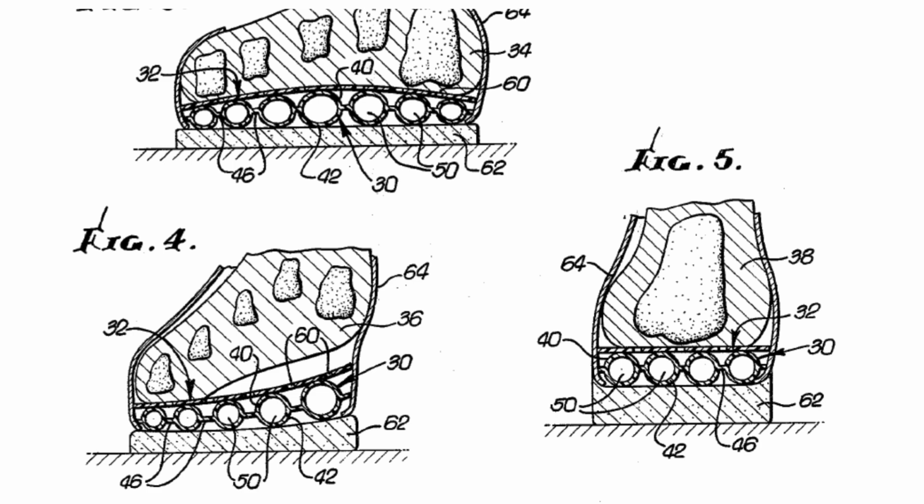Fig. 3 is a cross-section taken along the line 3 on Fig. 1 of the metatarsal arch portion of the ball of the foot of a person wearing a shoe containing the inflated insole. Fig. 4 is a cross-section taken along the line 4 of Fig. 1 of the longitudinal arch portion of the foot of a person wearing a shoe containing the inflated insole construction. Fig. 5 is a cross-section taken along the line 5 of Fig. 1 of the heel of the foot of a person wearing a shoe containing the insole.